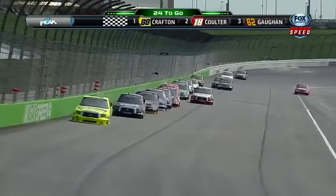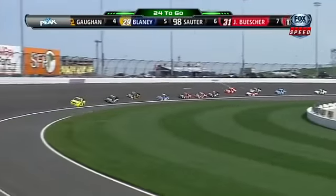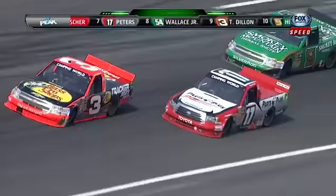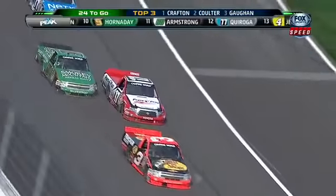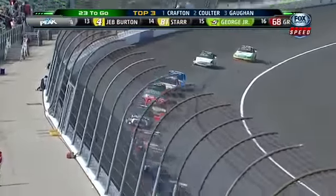Remember how many times we've seen the trucks on the inside get loose. That has been one of the themes today. If you're on the inside, you've got to make sure to keep that truck underneath you. It will get loose if there's a truck on your outside. You better hang on. Timothy Peters lost a little bit of momentum. Ron Hornaday's able to get by him.